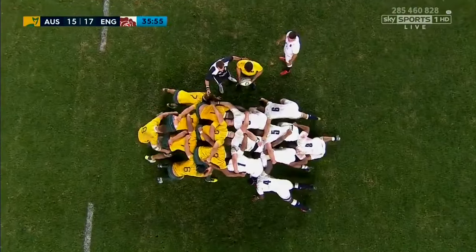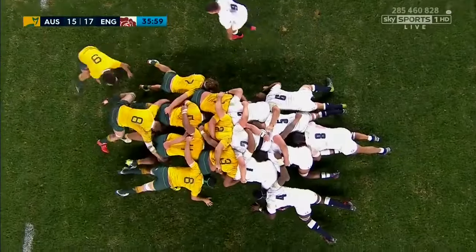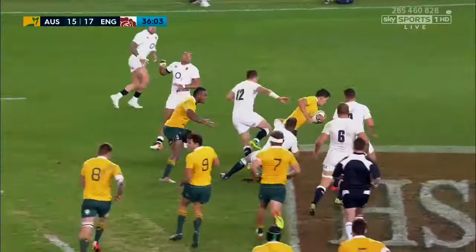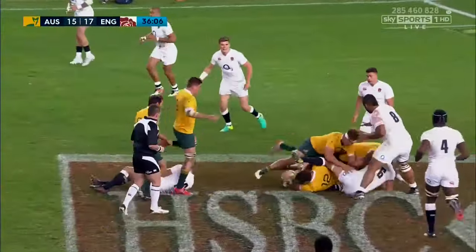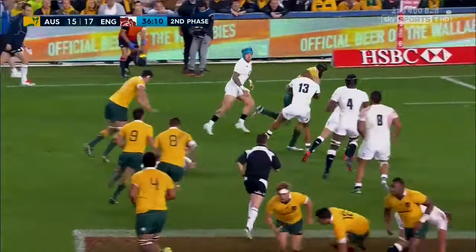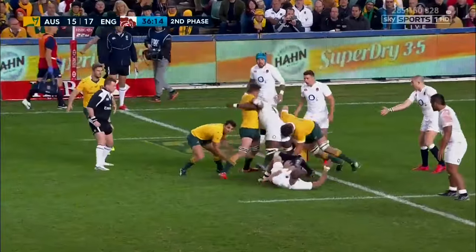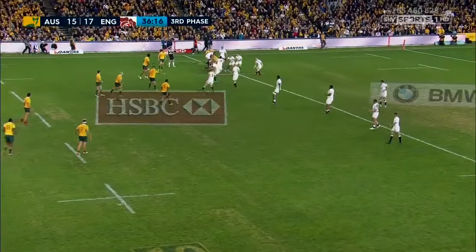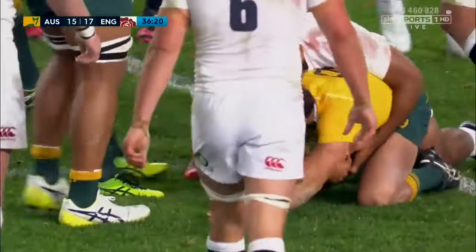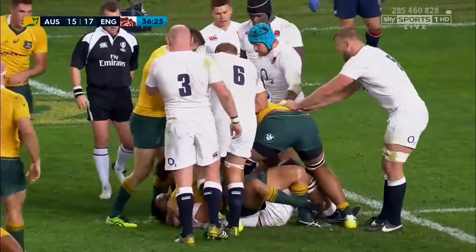Bind. Set. Not through the conventional channel, but it's quick ball. And Tamau, Phipps. Vardy through the first man. Farrell gets back in position. Joseph was doing the clinging on. That's gone forward from Phipps. Just about the first time England at a breakdown have been able to actually nail Nick Phipps.